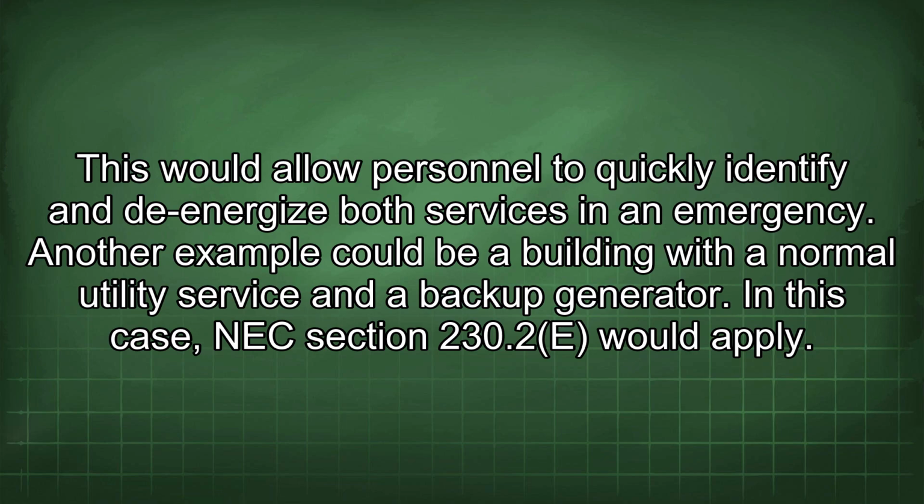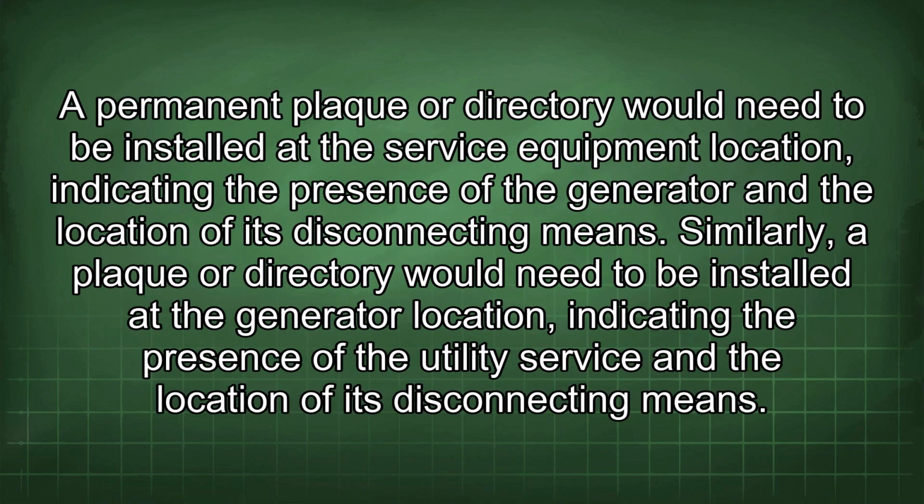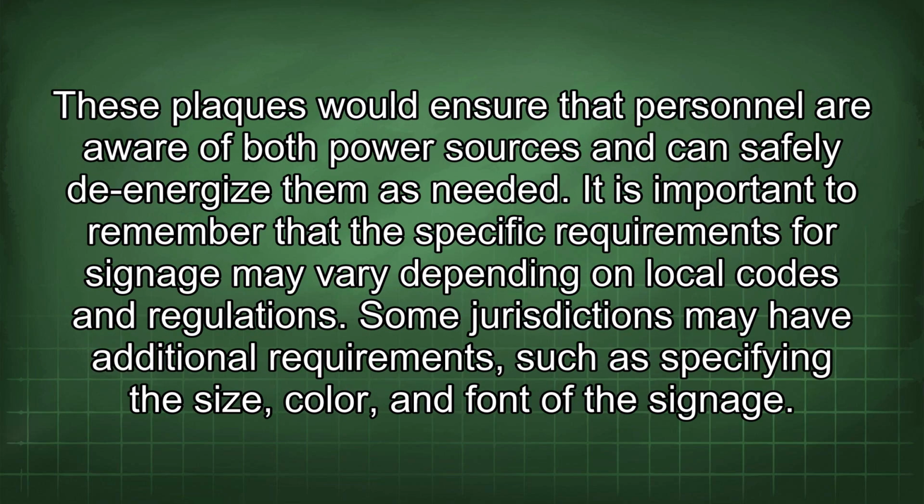Another example could be a building with a normal utility service and a backup generator. In this case, NEC Section 230.2e would apply. A permanent plaque or directory would need to be installed at the service equipment location, indicating the presence of the generator and the location of its disconnecting means. Similarly, a plaque or directory would need to be installed at the generator location, indicating the presence of the utility service and the location of its disconnecting means. These plaques would ensure that personnel are aware of both power sources and can safely energize them as needed.